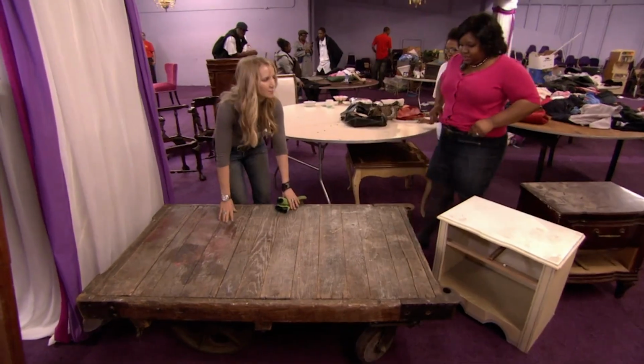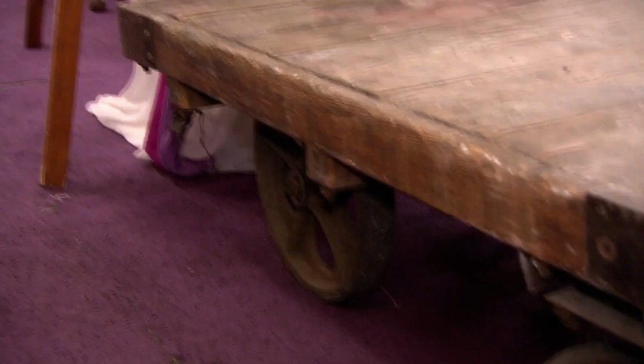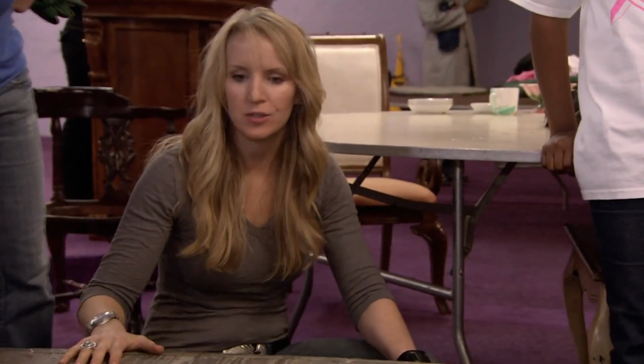So I can't leave without purchasing this amazing cart. I'm thinking somewhere in the range of maybe 200. For this cart, $200? Okay. Yes, absolutely. You know what I'm gonna do with it? What? I'm gonna refinish it and make it a coffee table. Awesome.